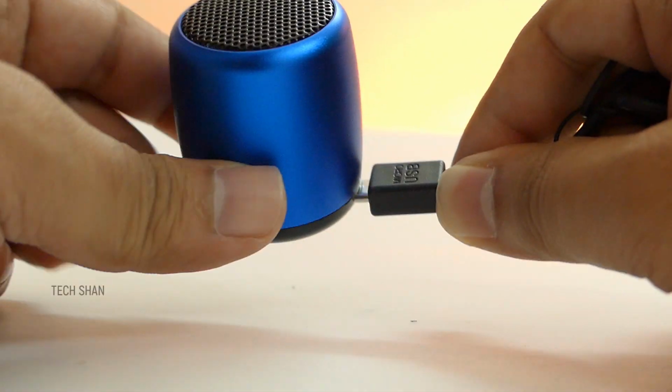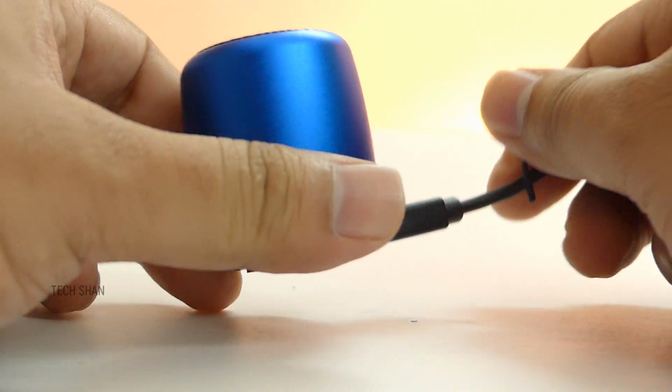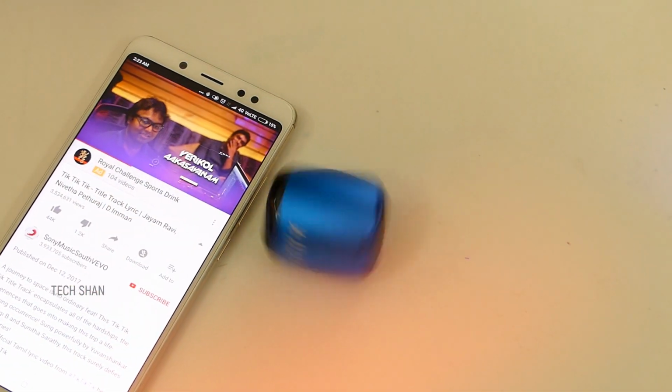You can also use it as a remote shutter button to take photos from a distance when connected with your smartphone. On the battery backup, you get approximately 5 hours. An ultra-portable speaker in your pocket without spending much.